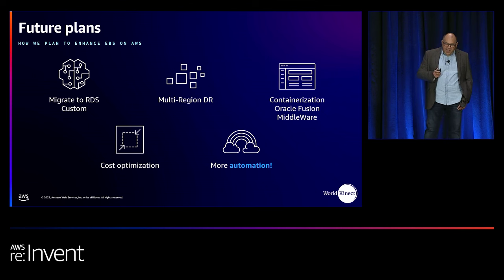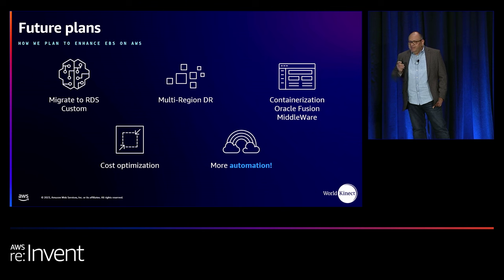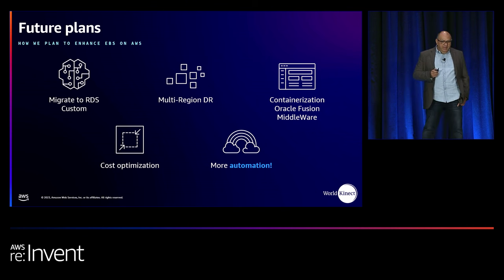The other thing that we have is a lot of applications that are running on WebLogic, and that WebLogic is running on EC2s. So what we need is to move those from EC2s to containers. That's the thing that we need to do. And the last is cost optimization. And for that, we need to introduce more automation.